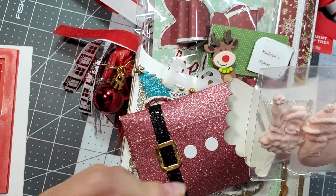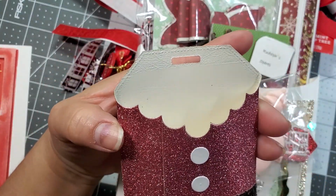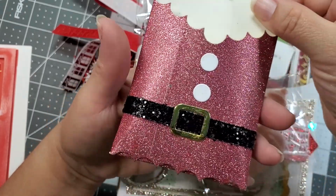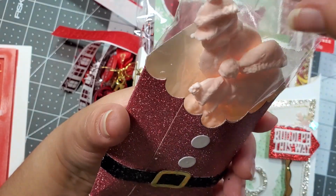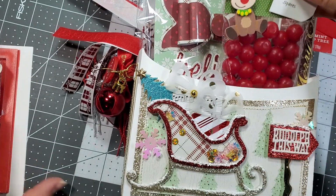I don't want to smash it. Oh my gosh. And look at this cute little tag pocket. It's Santa. Oh, how cute. I like it. And this was in here. And I am going to be very careful. That is so cute. Look at you guys. Oh my goodness. Anyway, let's go ahead and see.